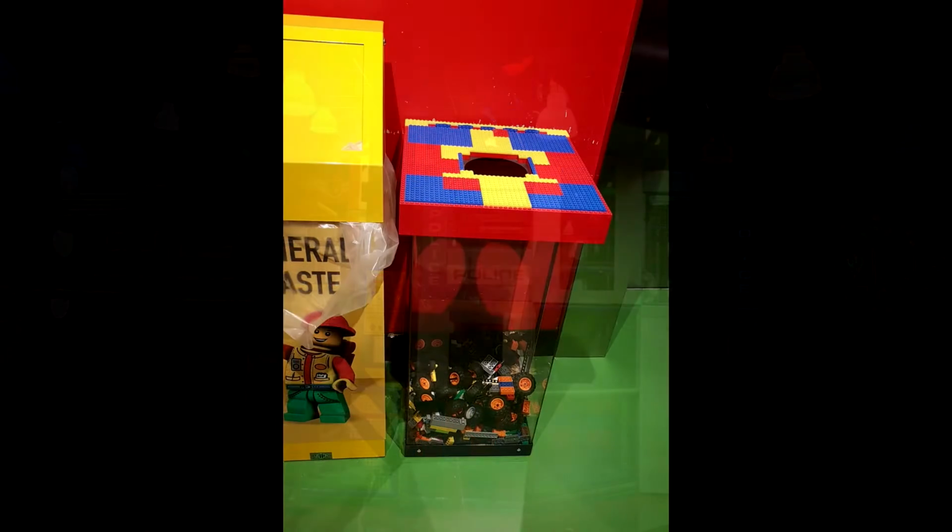The last photos you'll see are of the honesty box, which had Lego on the lid, but inside was mostly Technic, and there was some system stuff, but it was mostly Technic from the looks of it. And I'm going to finish off with just a quick view of the overall Discovery Centre, which I took via video.